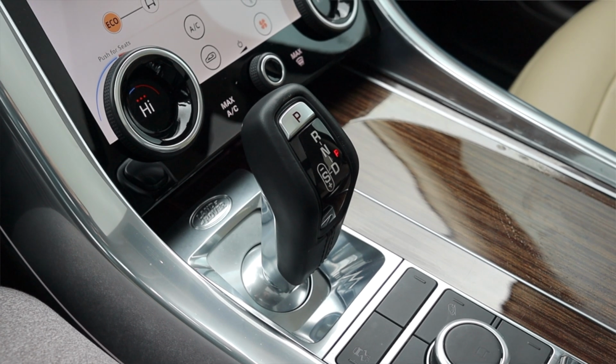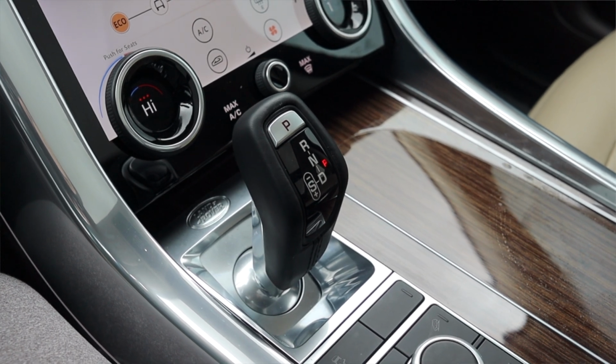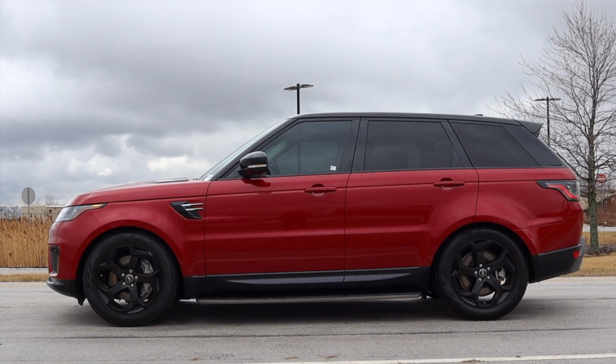Highway on-ramps are not going to be an issue, and that's exactly what I would expect out of a Range Rover. If it was anything else, I'd be a little skeptical. Like I said, paired to an 8-speed automatic, as you heard, it doesn't shift lightning quick, but it keeps it in that healthy fuel economy range, and that's what I want a transmission to do. Last but not least, of course, the Range Rover Sport is all-wheel drive.